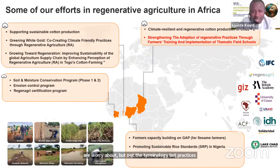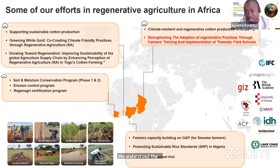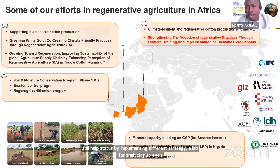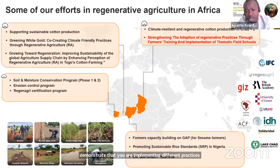In Cote d'Ivoire, we have different projects, including soil moisture conservation projects, where we understood the soil health status by implementing different strategies and a lab for analyzing soil. Even right now in Africa, our business in Cote d'Ivoire is the first that has got regenerative agriculture certification. So we demonstrated that we are implementing different practices and then got the certification.